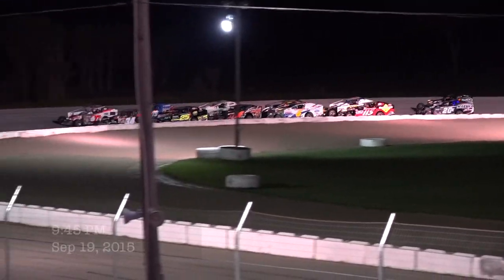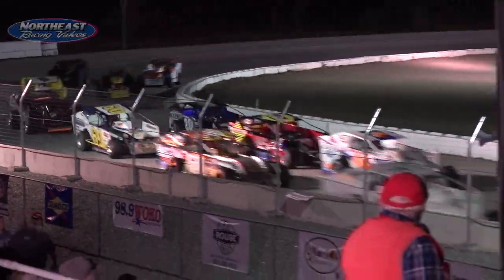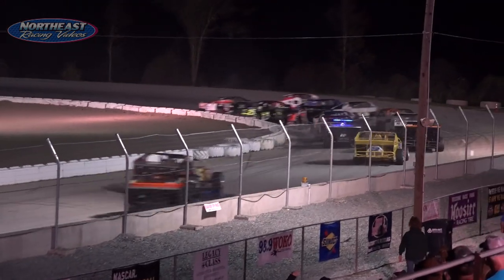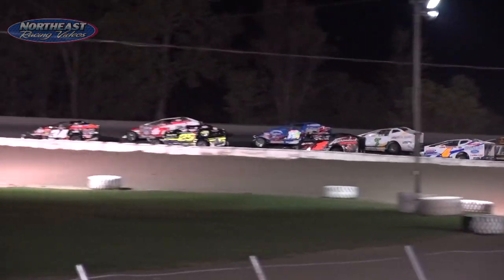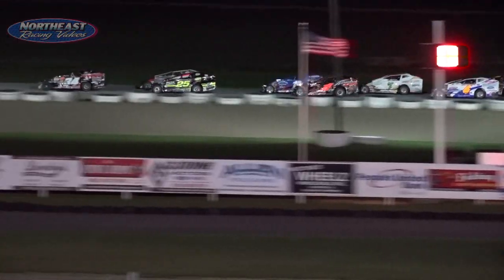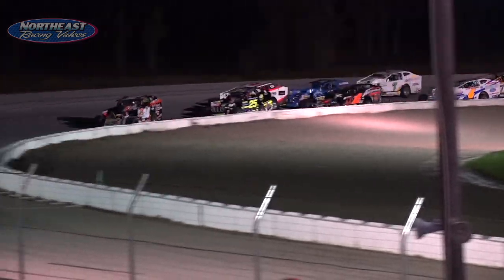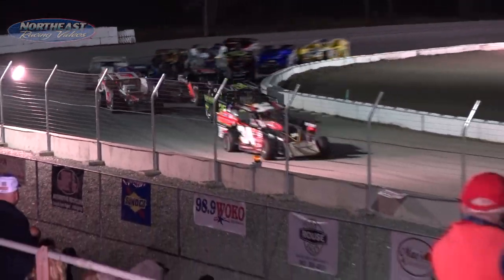Green flag will fly off turn number four. We are underway. Jason Furman quickly sticks the nose out in front. Bob Kilburn battles back on the high side. Billy Lusher looking for some place to go. Greg Atkins up the inside of Jamie Beegor. Kilburn holding up that outside line. Beegor thought about three wide. Thought better of it.